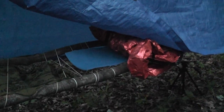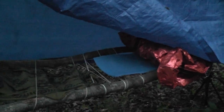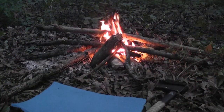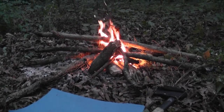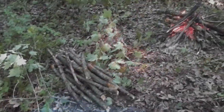So, overall, it's not quite as comfortable as a tent, I wouldn't say. But for makeshift, it definitely gets you through a situation. Alright, I was able to stoke up the fire with some of those pieces that were laying there, some of the coals. So now we just got to get some more firewood, and this thing should be good to go.